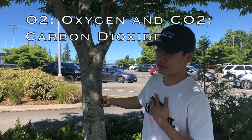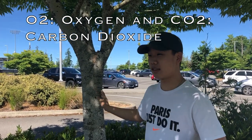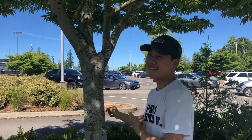You see this tree right here? I'm breathing O2 because of it. This tree, this sturdy tree right here, it's giving me O2. But then, in return, I'm giving it CO2.